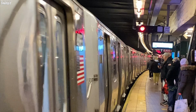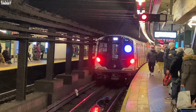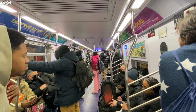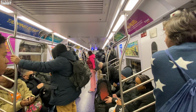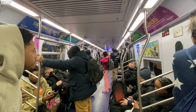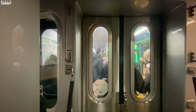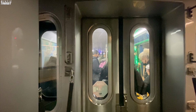Another take I have on the train is that all of them that we are receiving should have been open gangway. I know we only ordered 20 of the open gangway cars to test them in the system, but honestly, the entire order should have been them. They have the most capacity out of any train we currently have in the system, and with how packed our trains get during rush hour, that capacity is well needed.